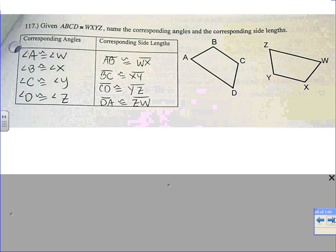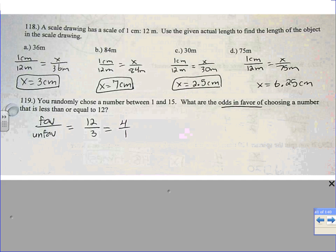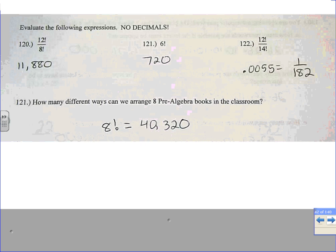Okay, number 118. Letter A is 3 centimeters, B is 7 centimeters, C is 2.5 centimeters, D is 6.25 centimeters. 119 is 4 over 1. Make sure you remember that odds in favor is favorable over unfavorable. Okay. 120 is 11,880. 121 is 720. 122 is 1 over 182. 121 is 40,320.